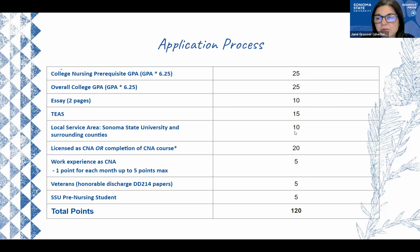We give 10 points for local service area. So what that means is you have to take 6 of the 8 prerequisites in the surrounding counties. So Sonoma obviously counts, but the counties right around it also count. And really the fundamental reason is the CSUs were created to serve the community. And so the goal is to help prioritize students from this region who are trying to apply to nursing here. So students at Sonoma State typically always have these points, but even transfer students from the area typically do as well.